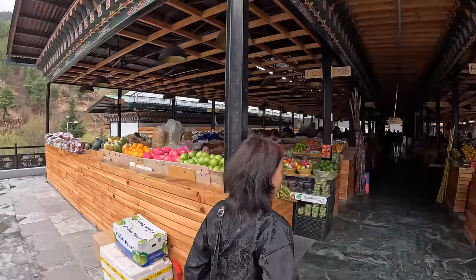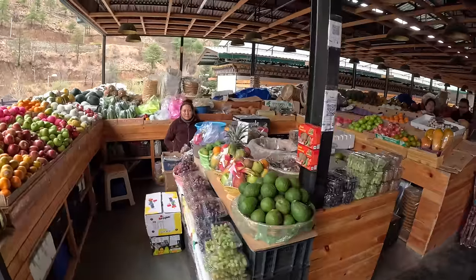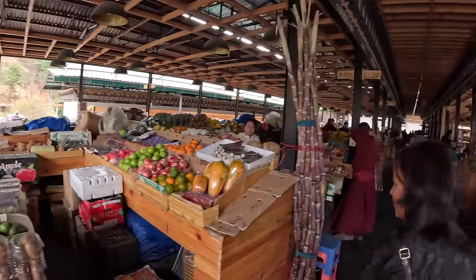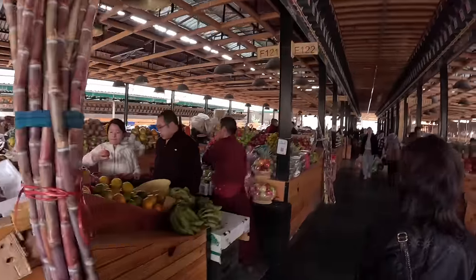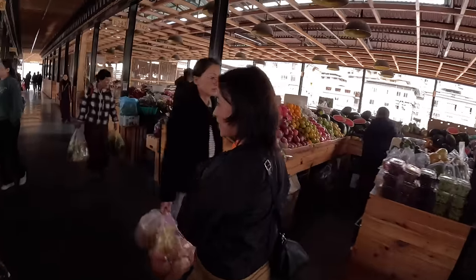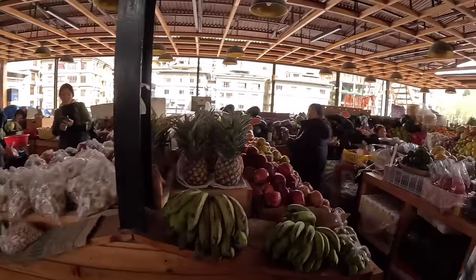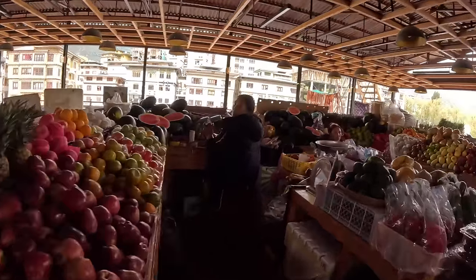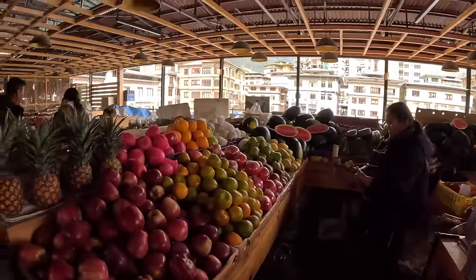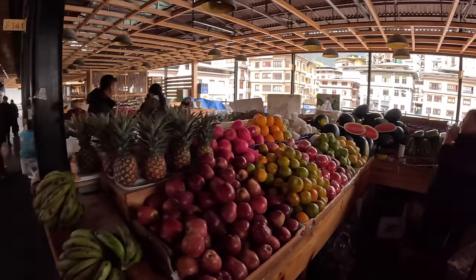Ooh, this is a very beautiful, very organized shop. Oh, there is a dragon fruit even. That's crazy. In the mountains, I think you don't have dragon fruit. But the lady was selling dragon fruit. Oh, they have a fresh watermelon there. That's so nice. Hello. Hi. Oh, she has fresh, very red watermelon.